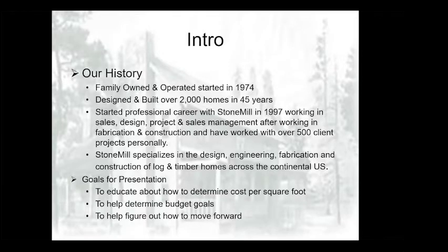And then I want to talk a little bit about the goals of this presentation. We're going to do a 15 to 30 minute presentation, and then the last 30 minutes or so is going to be designed for a question and answer. But the goal here is to educate you guys more about what it takes to build a log home, the cost per square foot, to try to help you determine how to derive your budget goals, and then also to help you understand and learn more about how to move forward in the steps. Because if you haven't purchased land and made improvements, and you haven't designed a plan, and you haven't gone out and done due diligence on what the costs to build are, then certainly we've got a lot of good information that we're going to be able to help you with.